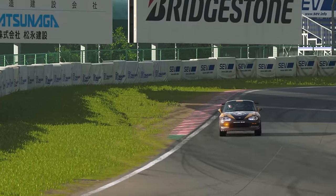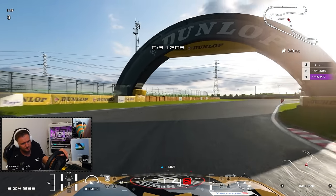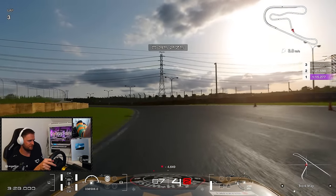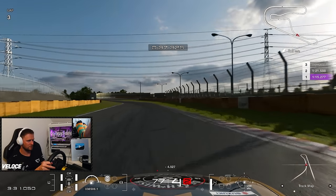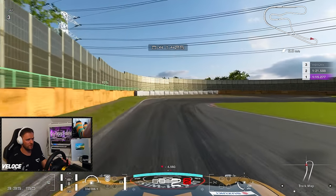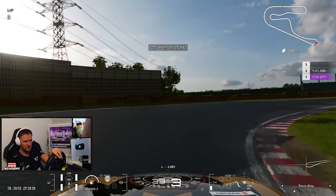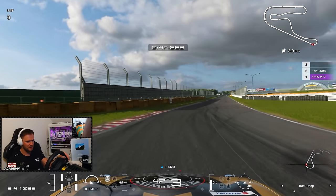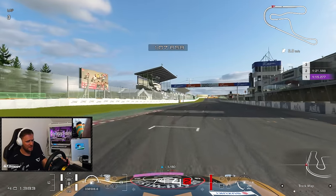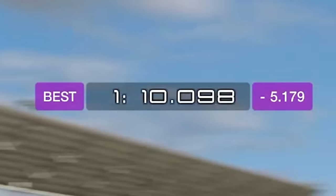This thing likes going in a straight line. It doesn't really like turning, which at Tsukuba is not ideal. Half throttle. It still wants to kill me. Right, we're up though. Let's try and keep this. Come out of here in third. See the finish line? And then get on the power. Oh!